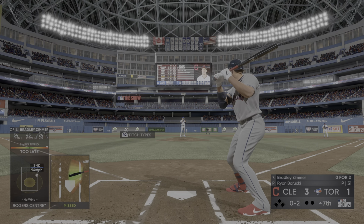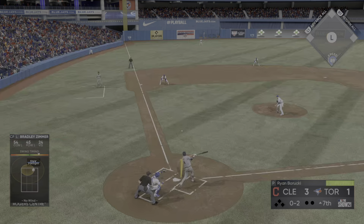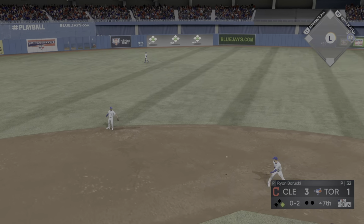0-2. Hey, he's got excellent stuff working right now. Somebody has to make an adjustment. You're seeing a lot of late swings. No one's getting a front foot down. No one's getting a barrel to the baseball.